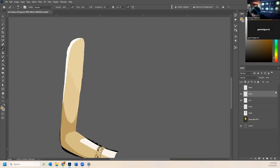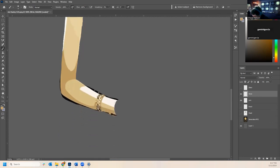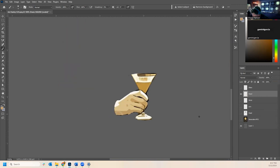Arm. And on the wrist, I'd like to have this kind of be that shape instead. So I'll just paint that in and bring the hand up above it. Great. And then if I leave the hand, it's pretty okay how it is. Like that.